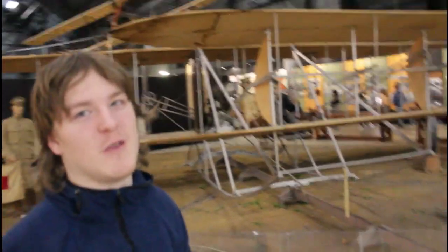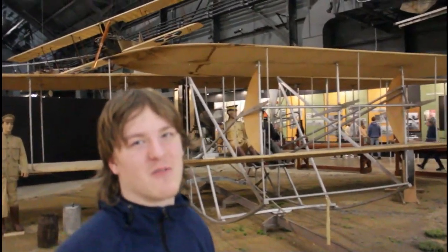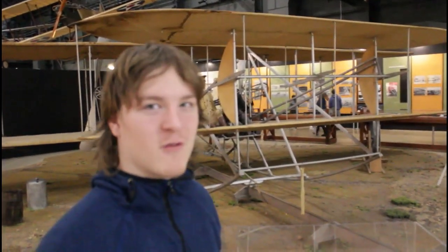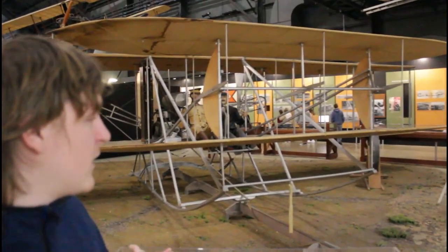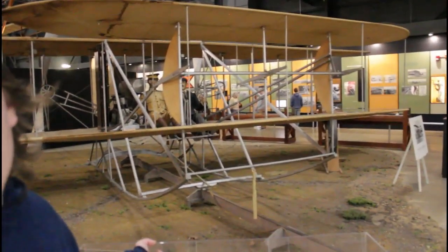It kind of looks like those old whimsical attractions you'd see back in the 1800s, just out of place and super weird, but this is a replica of the Wright Flyer, the first airplane. The real one is actually in Washington, D.C., I think. But this is just the beginning. There's so much more in here to look at.